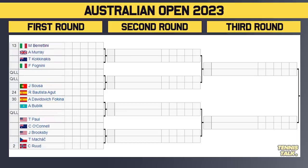And the final section of the men's draw, we've got Berrettini, number 13 seed, taking on Andy Murray. Okay, all right, we'll watch that. That's pretty epic. A huge first round match, and it gets bigger from there because Kokkinakis and Fognini will play the winner of Murray versus Berrettini. So first, second rounds there are going to be fun in that little section.